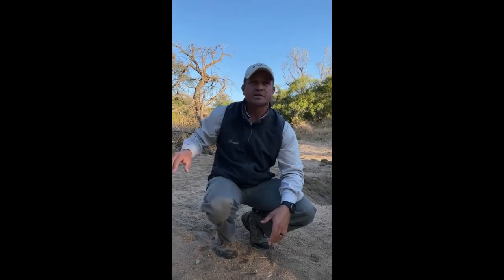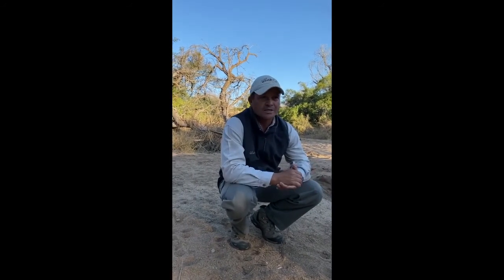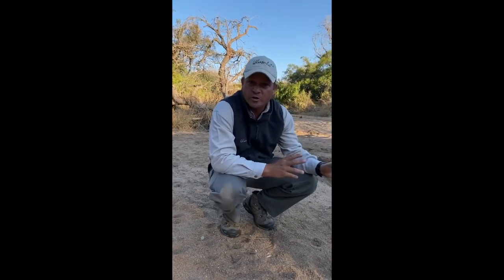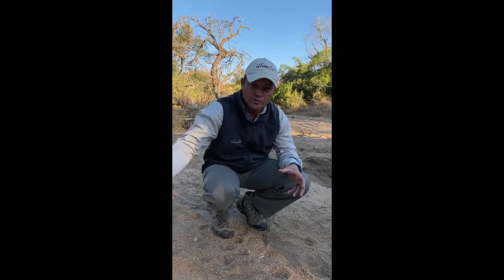While we're driving around, we've actually been working very hard in this area during the day looking for a female leopard. You know, we've spoken a lot about Tlangisa, that we hadn't seen her in 3 weeks. I mentioned it last week. We had a glimpse of her 2 days ago, actually, and it seems like she's moved north of the river.